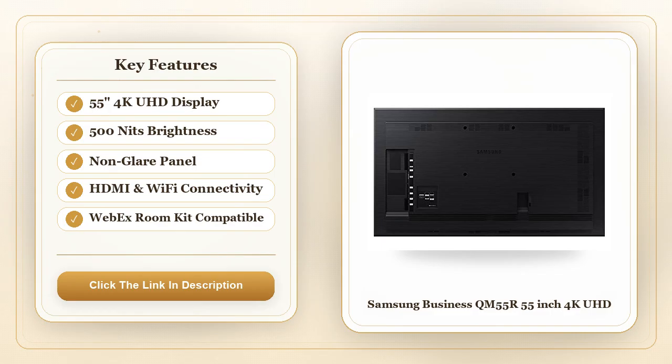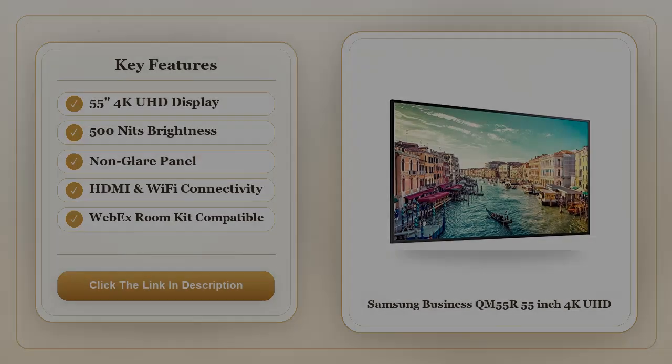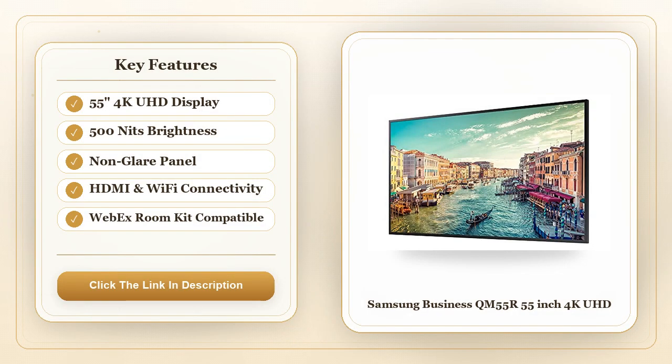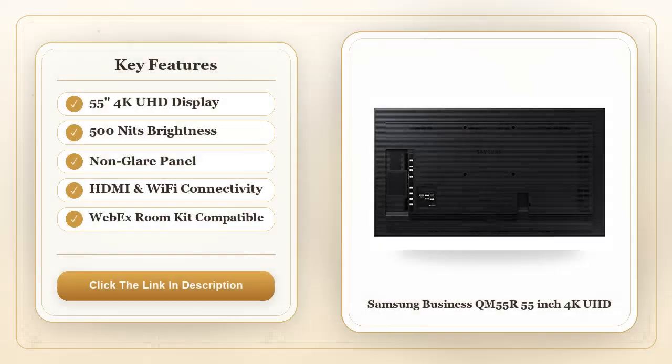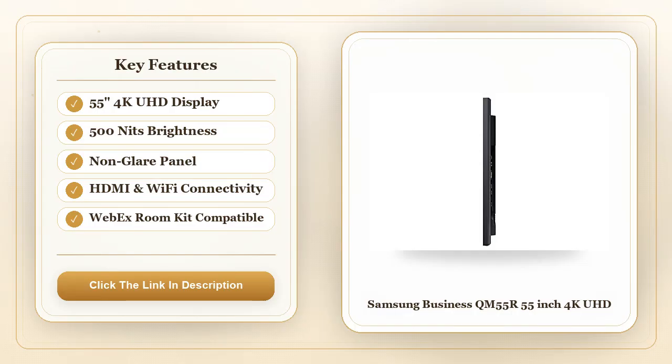Now, let's talk about the practical strengths that matter after you actually mount the thing on the wall. Installation is surprisingly straightforward. The system-on-a-chip design means most of the heavy lifting like video processing and network handling is done inside the display, so you don't need an external media player. The mounting bracket is low profile, and the cable management channels are integrated right into the back panel, which helps keep the wall looking tidy. In a busy office where you have to run power and Ethernet to a handful of screens, those little details save a lot of time.